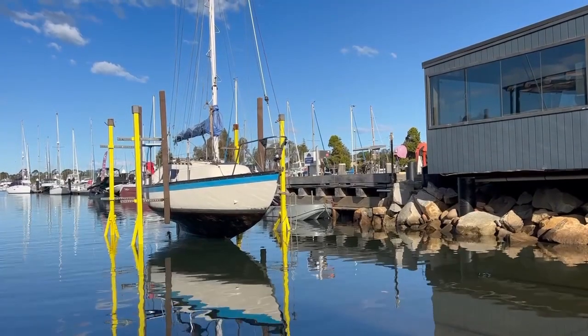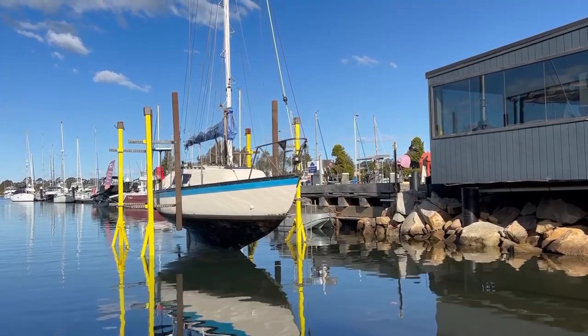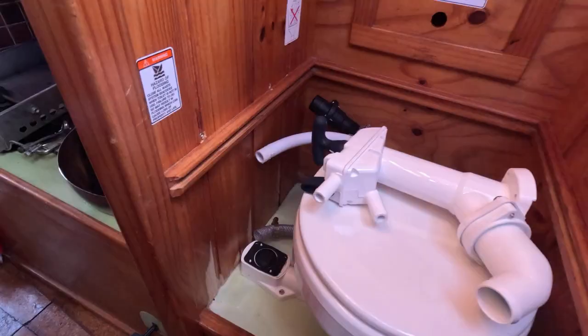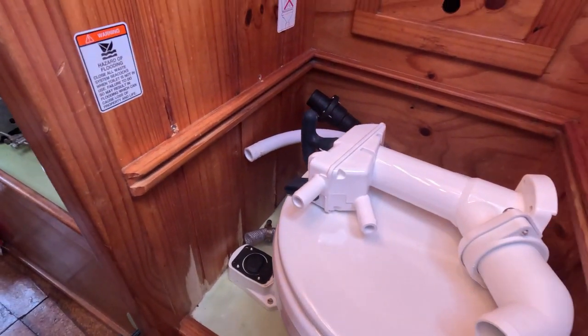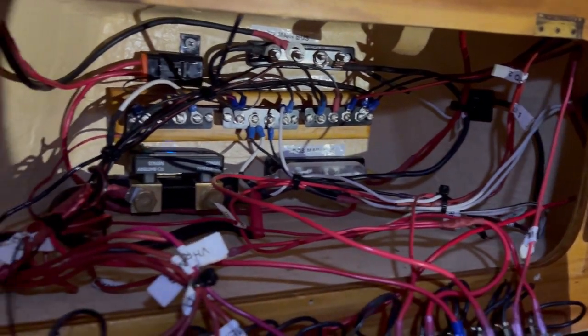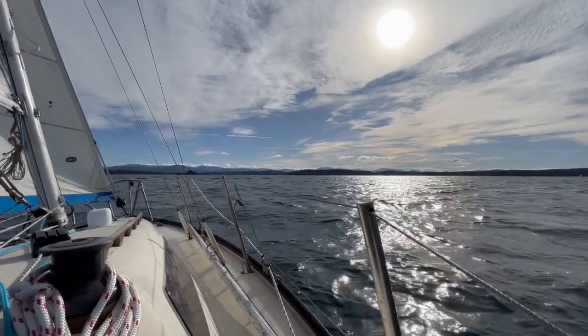Welcome back. In this episode, I finally purchased Sea Monkey, a Top Hat 25 pocket cruiser. I haul her out and do the antifouling. I use the opportunity to replace the plumbing in the head, and I also do the freshwater and saltwater plumbing and clean out that horrible looking bilge. I do some electrical work, and finally I get to go for a sail. I hope you enjoy the ride.